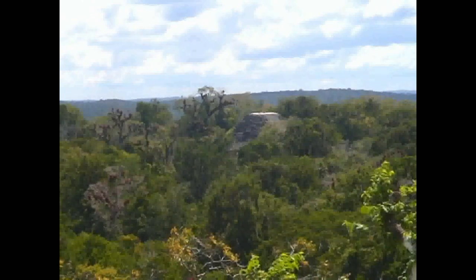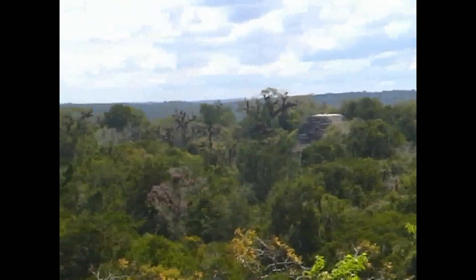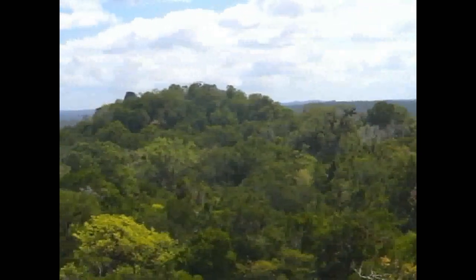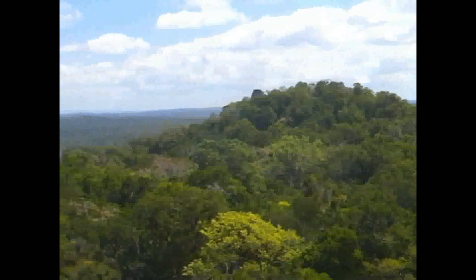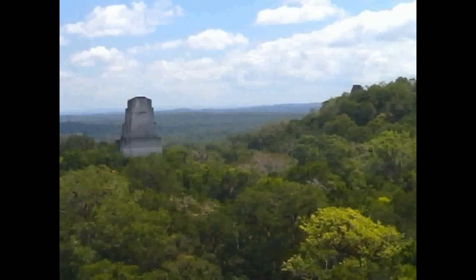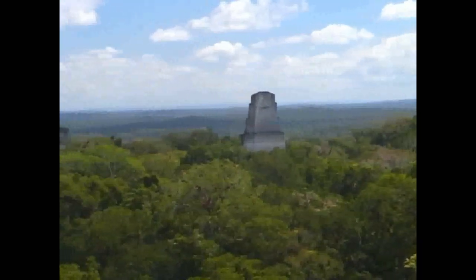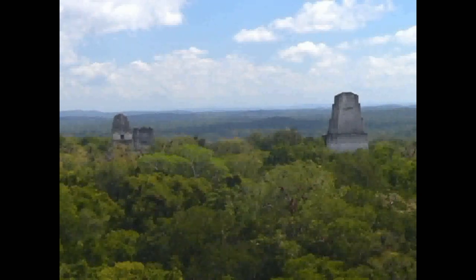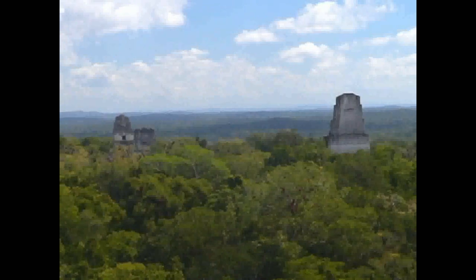This is the classic view from the top of Temple 4 of the city of Tikal. You've almost certainly seen it many times, and it should look somewhat familiar to you. I've been told that this is the only place where the Mayan temples rise above the jungle below.